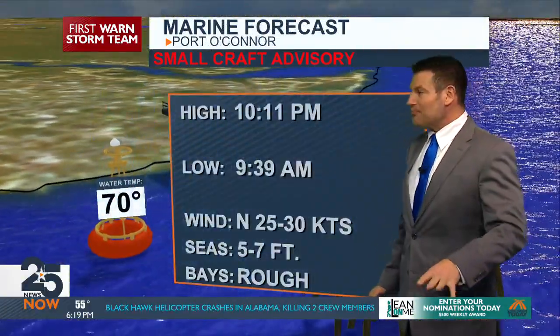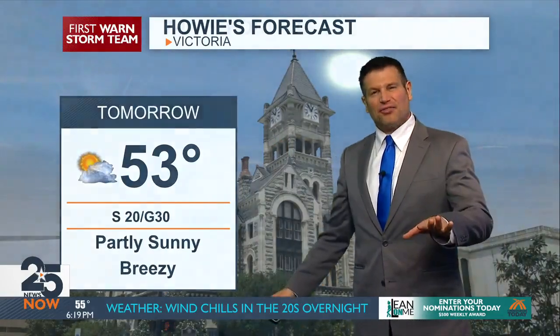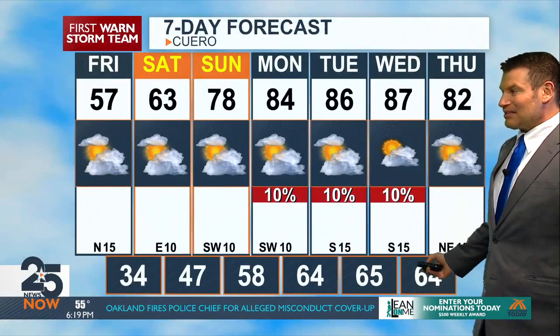Small craft advisory, seas occasionally at 9 feet. That's going to keep our bays on the rough side. So we'll drop down to 38 with 30-mile-per-hour winds. That's sort of real feel, 22 to 25 degrees. And then for tomorrow, here we go, a temperature of 53, still 30-mile-per-hour winds. That is very much on the chilly side. For Cuero, though, we hit the 80s later on in the week.